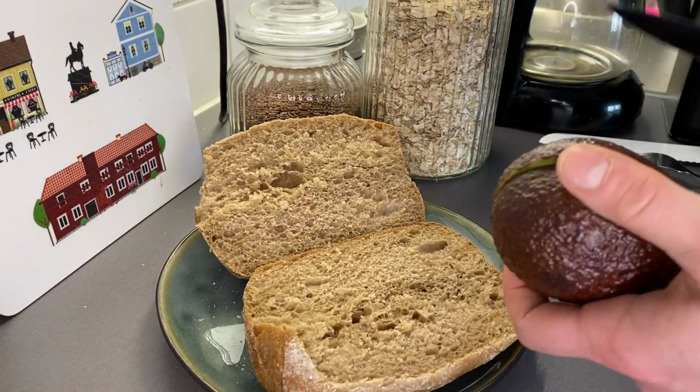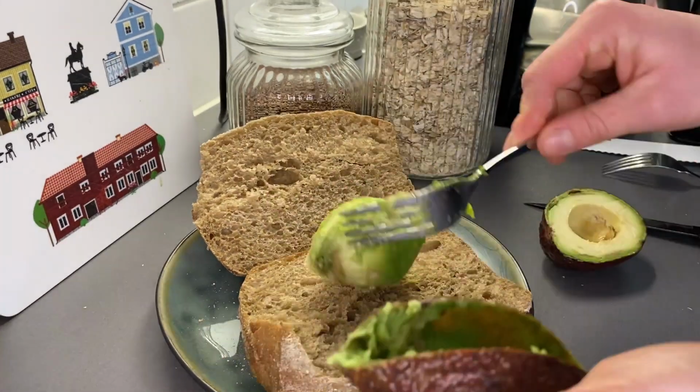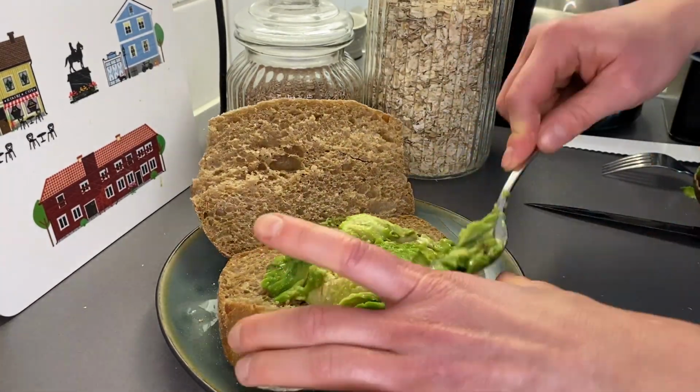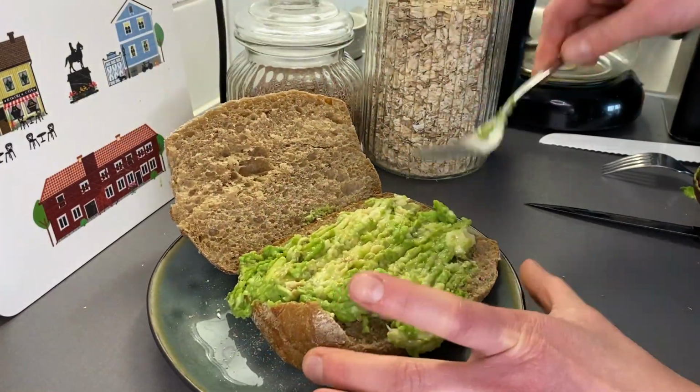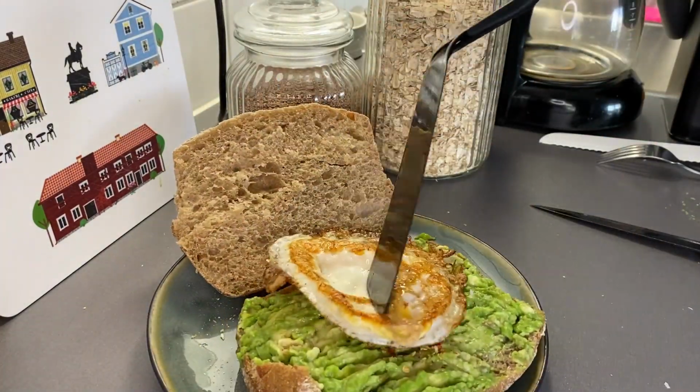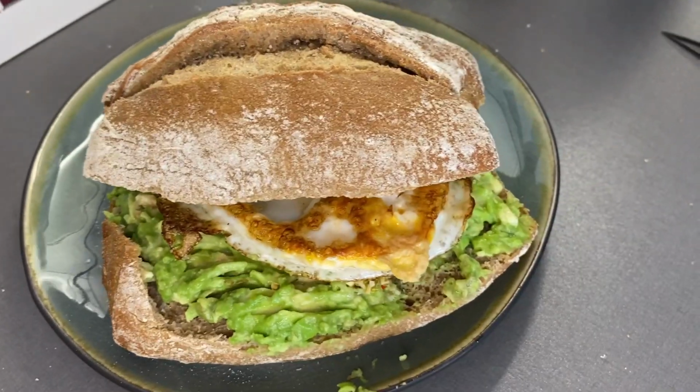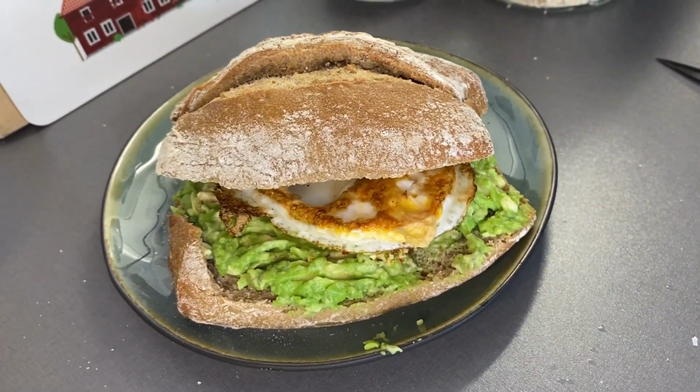This breakfast is filled with slow carbohydrates and protein that keeps you fueled up during your training. Breakfast number 2 is avocado toast with egg. So easy to make. This is bought bread that I use here, but you can of course make your own if you have the time or just want it less processed. Top the bread with mashed avocado, some salt and chili, and then I top it with a fried egg that I've fried in coconut oil.